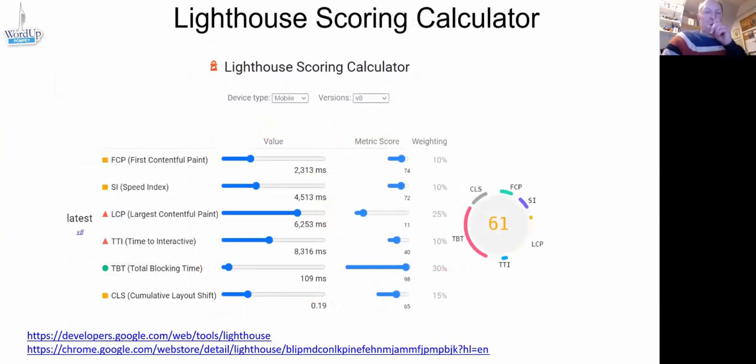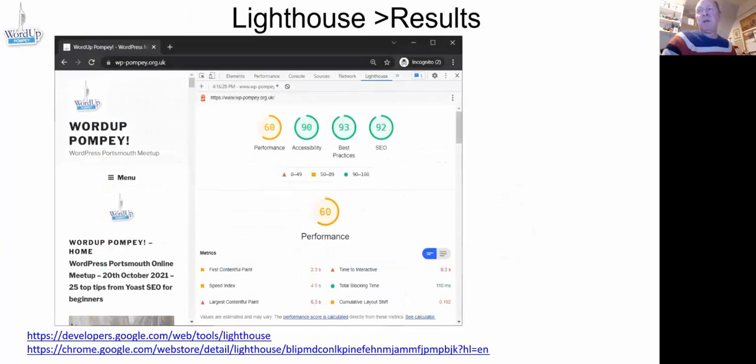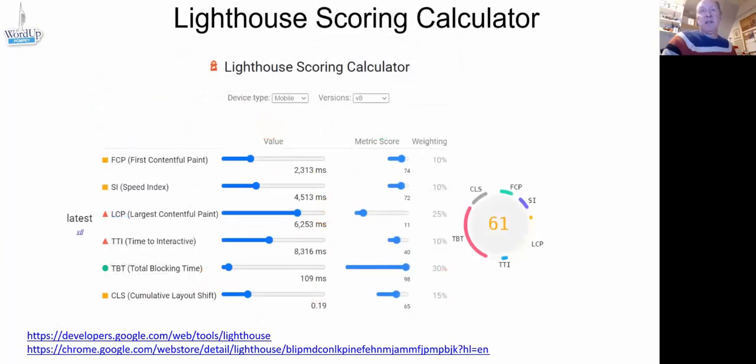When you run Lighthouse and you get a figure of, say, 60 or 61, you can have a little look at how it's broken down, and different versions of Lighthouse have different weightings for the different metrics to produce a different result. So this one was produced with Lighthouse version 8, and Lighthouse version is now 9.3 point something. And if you want to, you can fiddle with these sliders and you can produce a better result.